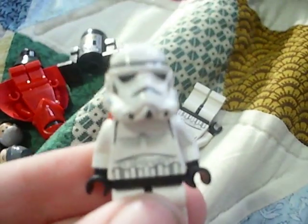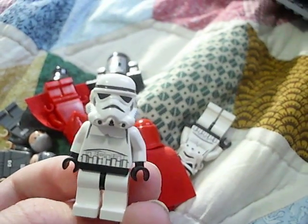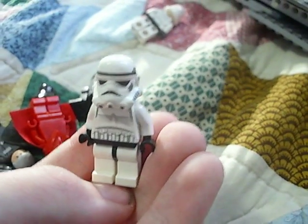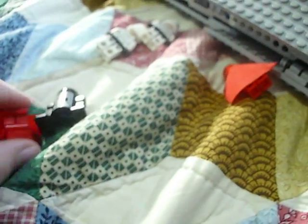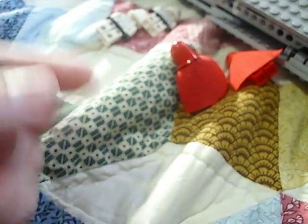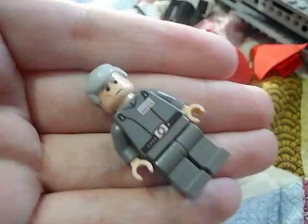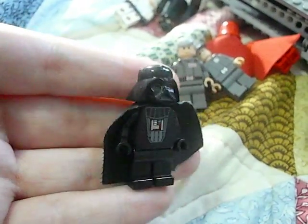So, to start, you get two Stormtroopers. They are really cool minifigures, and they actually have no dotted mouth. And these two are my favorite Stormtroopers I have. I have a bunch of LEGO Stormies, so they're really nice to have. You also get two Red Guards, which are certainly up there among my favorite LEGO minifigures. Really think those guys are just absolutely awesome. You also get a Black Astromech droid, which is really cool. Good old Grand Moff Tarkin. And an Imperial Officer, which is really cool too, and Darth Vader in his A New Hope style.